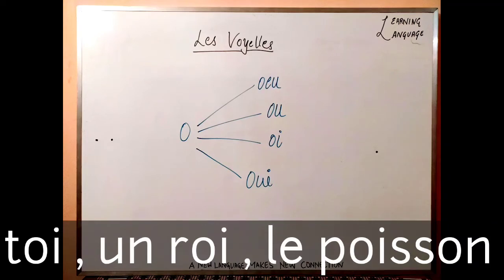OI is pronounced like the combination of OA or WAH or WA. Different people use it differently, but the pronunciation is like wa. Let's take some examples: toi, roi, le poisson. These are the examples of OI. Now let's move to the last one. This is OUI, which is also known as oui, which means yes in French.